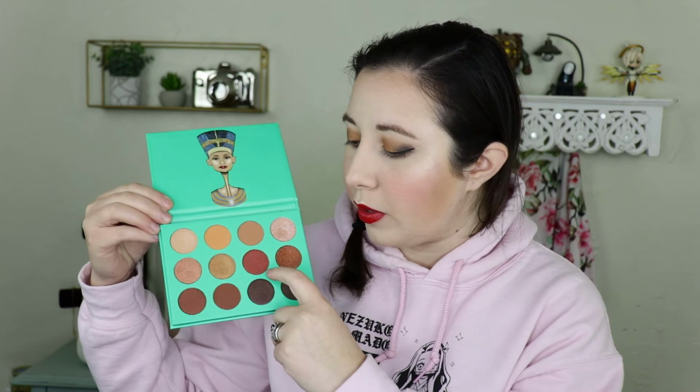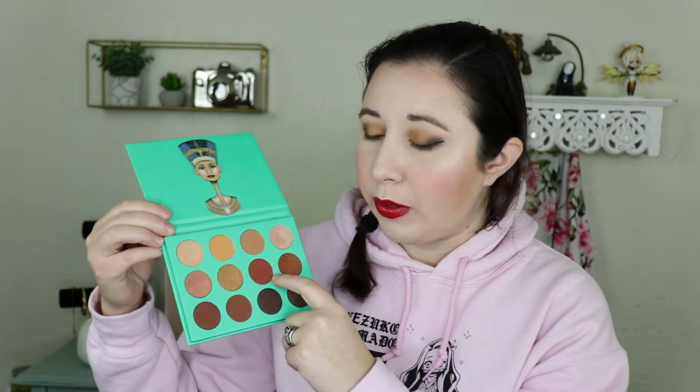I personally don't think red eyeshadow looks really good on me. I find that with my pale skin, it always just makes me look sick. So I tried to stay away from reds. There is a pretty red shimmer here, and it looks really pretty. I'm just always scared to use it, because like I said, whenever I use reds, they always make me look sickly. But I really did like the neutral parts.